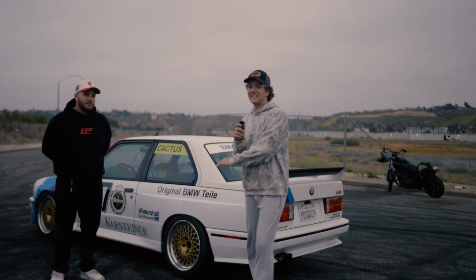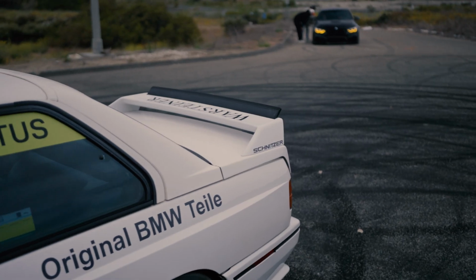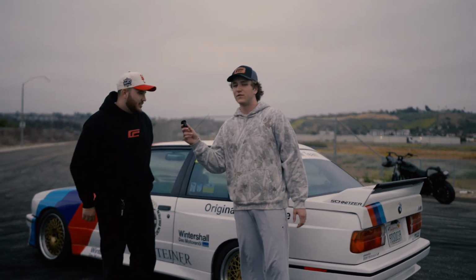So as you can see, this E30 is stupid clean. I mean, it's a super iconic car, especially with the livery and everything. But I think we have some plans to change some stuff up on it, right? So I mean, what are some plans in the near future for it?